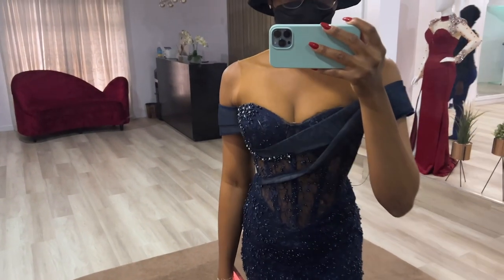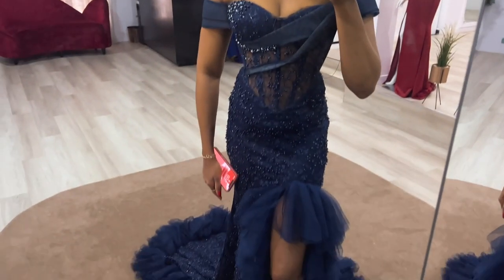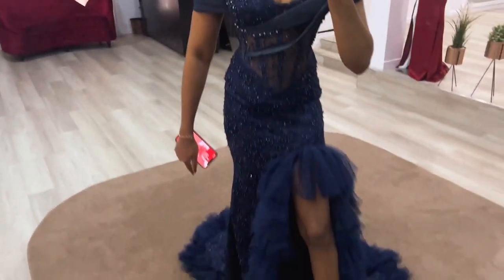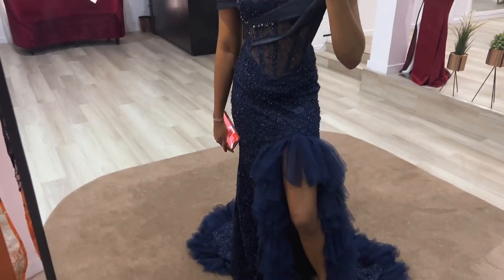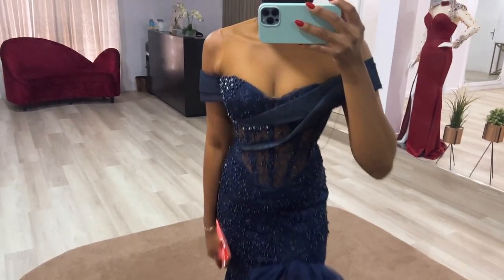I don't know, but I love the fit of the top. So it fits really well now. Any other thing that they will add to it is like, you know, but the fit is amazing. And this corset is corsetting. That's what this corset is doing. It's corsetting. So love it. I am finally ready.